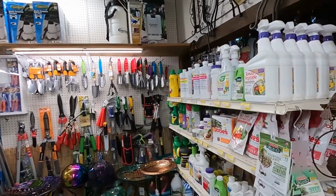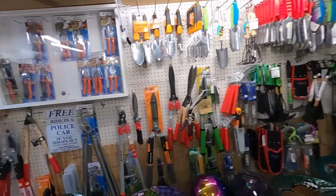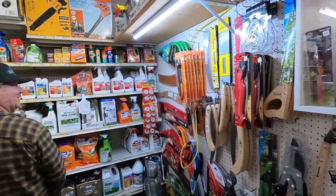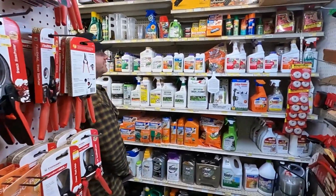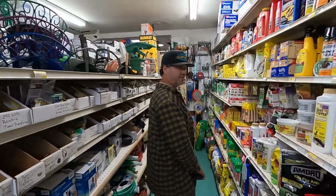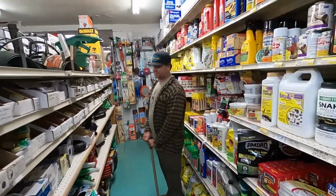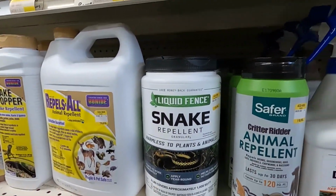Keep going around the corner. We've got all of our critter products. Get rid of all those critters out of the houses and your vehicles, wherever they're at. Yeah, just you name it. We hide it in here somehow. And pretty organized. A lot of different garden hoses. Look at that snake repellent.